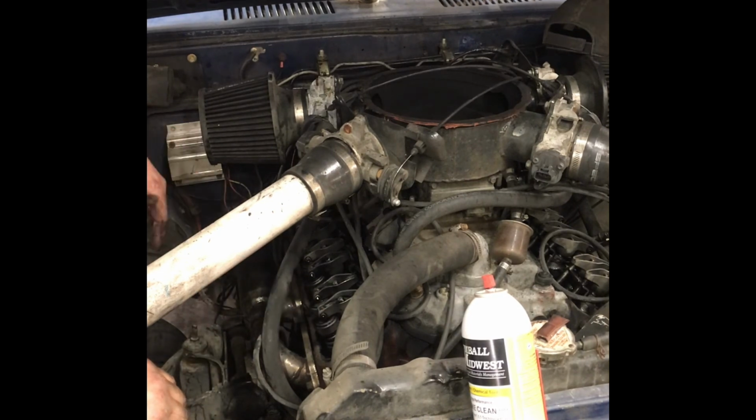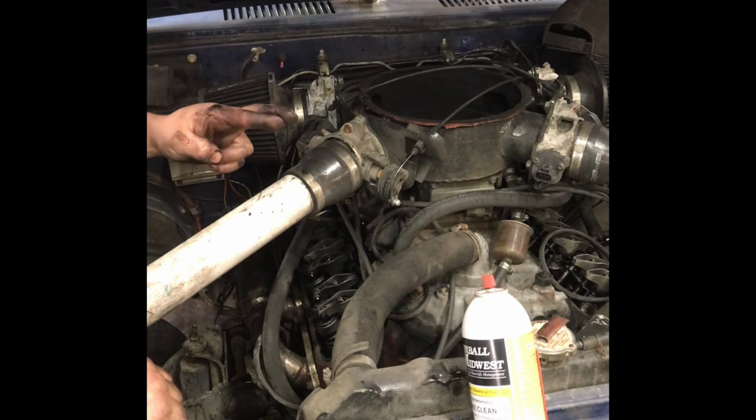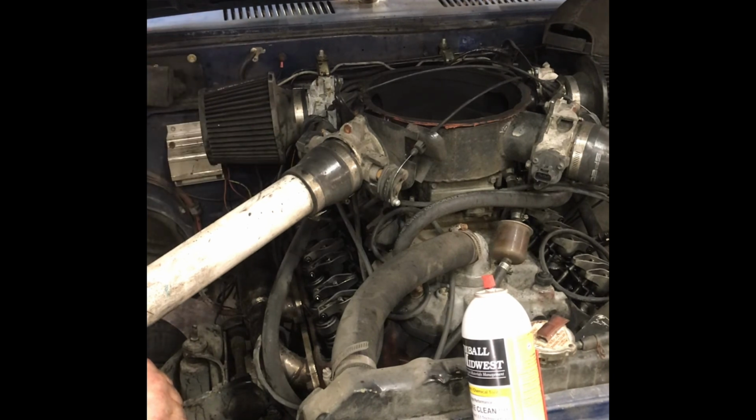I'm going to stuff rags down in there, get all of that wiped up, get it all clean, and when the new parts get here, we'll get it slammed back together, and hopefully she fires up and has oil pressure.